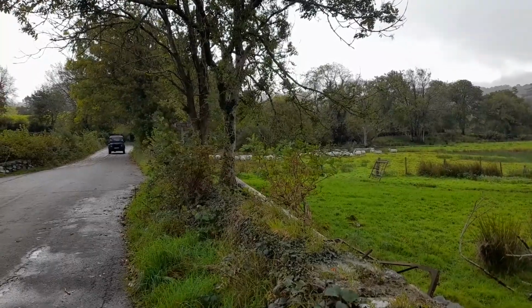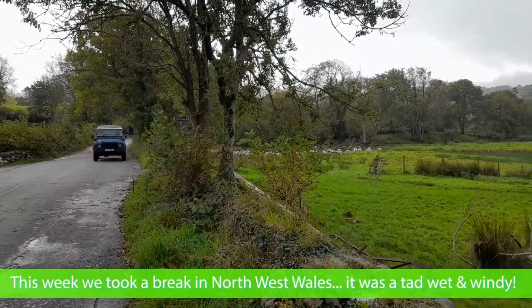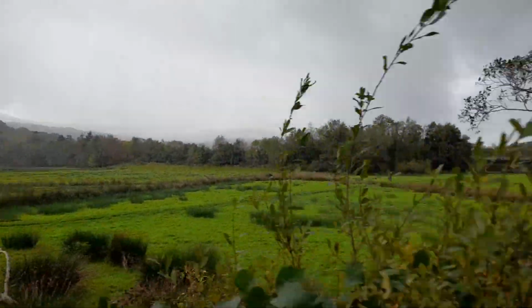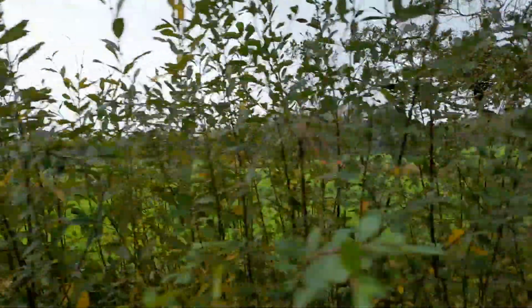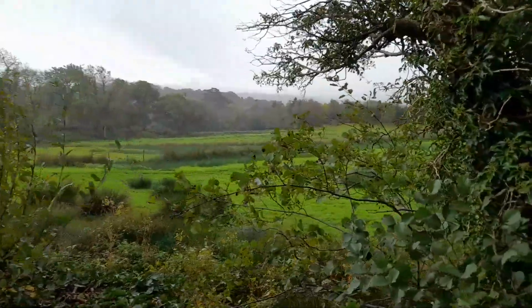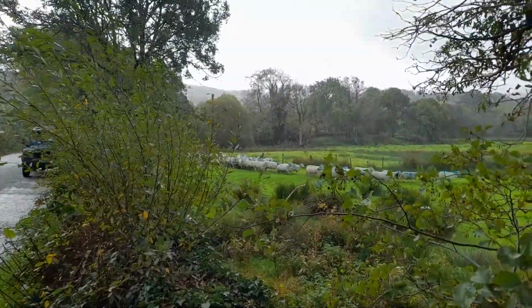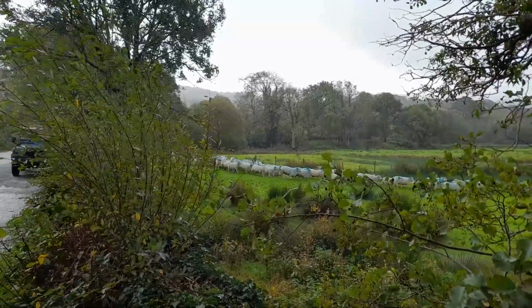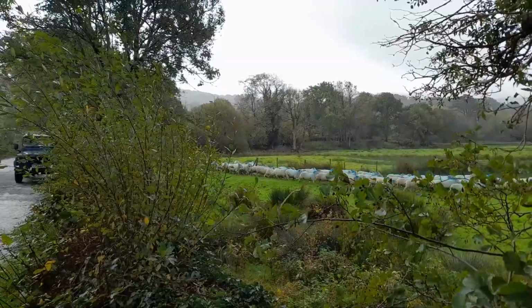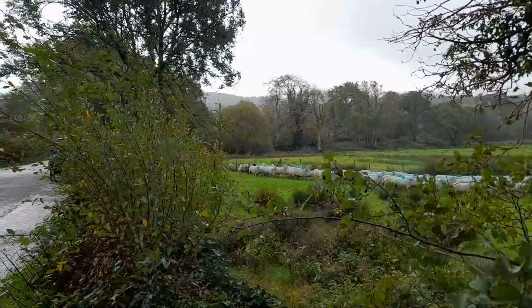Oh, it's starting to rain. Gosh, it is starting to rain. Let's see if we can get under a tree. Oh look, they're all coming through the gate, look. Oh, look at that. Oh, I can see some right over there in the background.